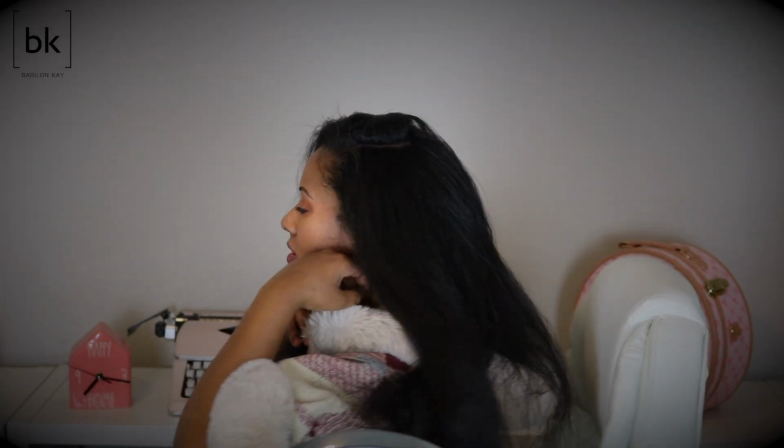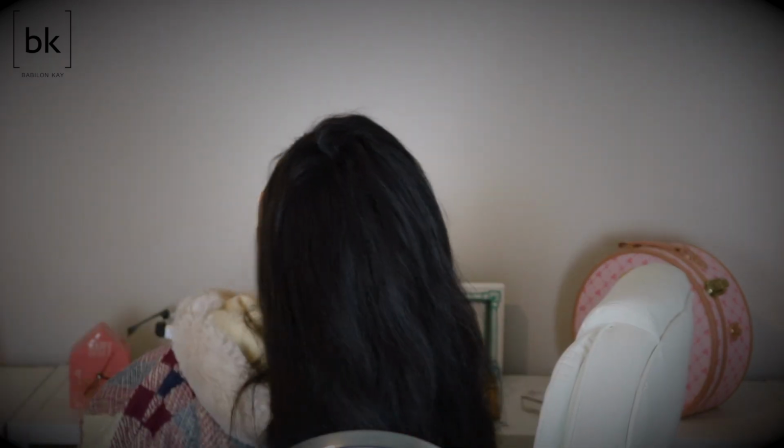And I do need a trim. I try to trim my hair every time I straighten my hair. And usually I'll blow dry and straighten my hair once a month. I'll try to trim it once a month too. So I do need a trim. But yeah, I love this.